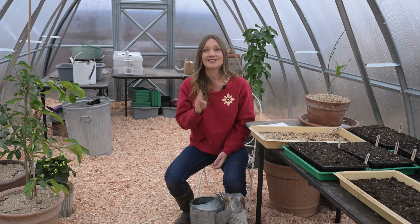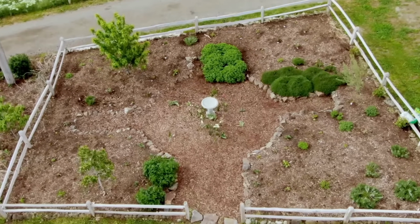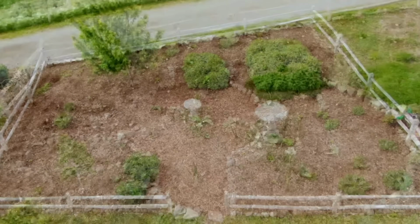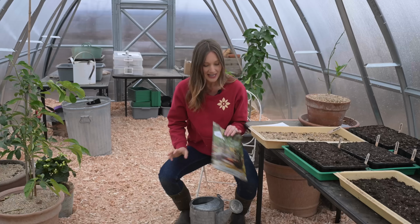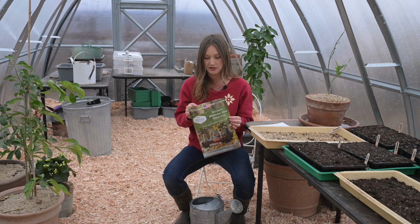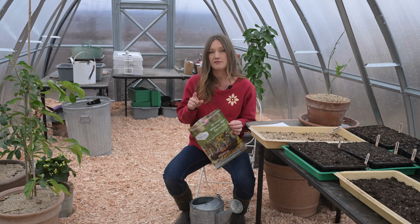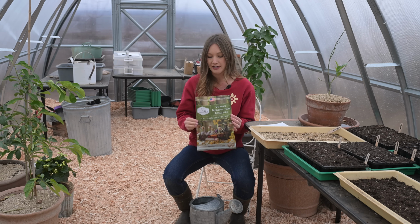And then lastly, I have 4 goals this year, and my last one is to really beef up my herb garden. And I want to show something to you. So this is a really cool packet that I got last year and used, and I'm going to use it again this year. I'll put a link to it below the video, but this is a collection of medicinal herb seeds from Survival Garden Seeds.